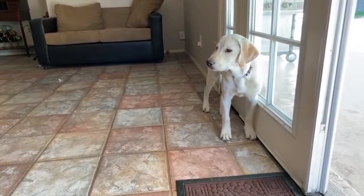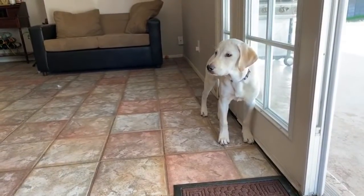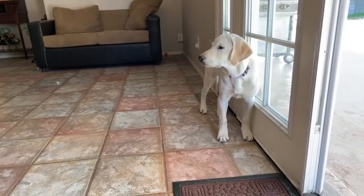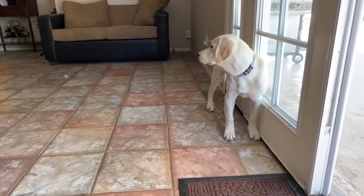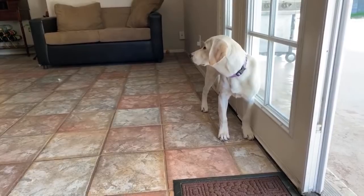How long does she stay in her crate? Well, I work from 9 to 5, super close to home, so I sometimes come home during lunch, let her out, eat lunch here, and then put her back in. And then my fiance will also come home. She's going to nursing school. She graduates this May, thank the Lord. It's going to be amazing.